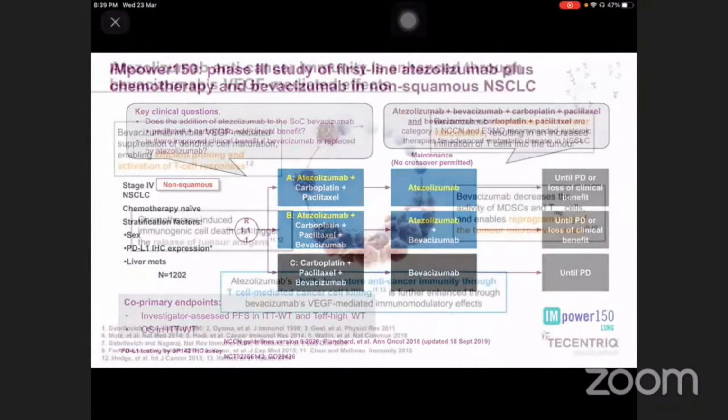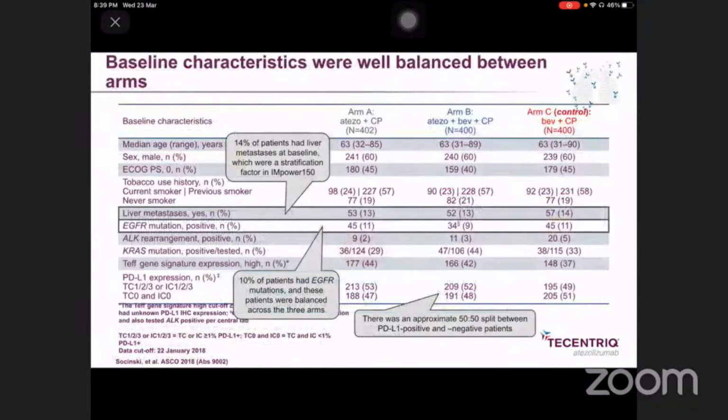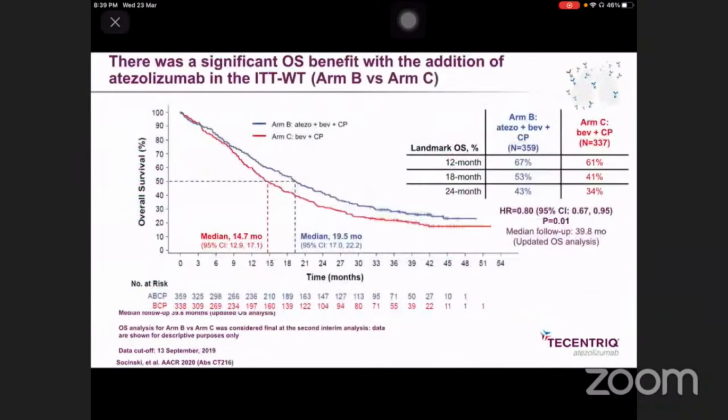So this was the hypothesis that atezolizumab's ability to restore anti-cancer immunity through T-cell mediated killing is enhanced by VEGF-mediated immunomodulatory effects. Baseline characteristics, again, well balanced. Important thing to note here is that liver mets was specifically highlighted in the study, and they tried to see how addition of atezolizumab has done better in patients with liver metastasis, as well as EGFR mutant patients, who were taken in the study after the first line TKI.